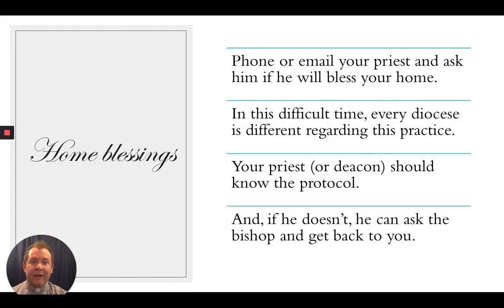Similarly with home blessings, it's not the typical practice, but inquire with your deacon or priest what the diocese is allowing them to do. It's not a long service at all. It's a service of the Word and a sprinkling of holy water in the rooms of the house. What could be done virtually? I'm not sure, but let's ask the question. It's really important to raise.